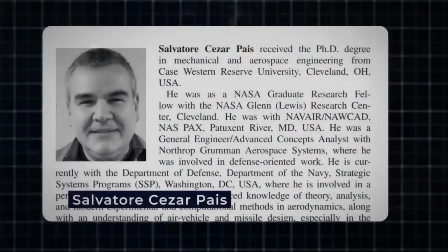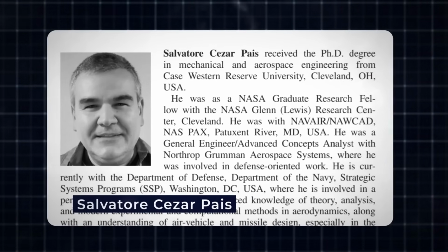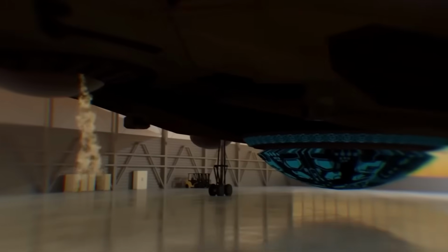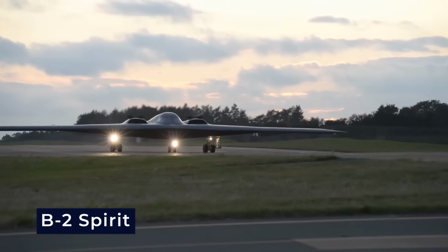Then there's the work of people like Dr. Salvatore Pais, whose patents from 2020 read like pages ripped from a sci-fi novel. Gravity wave generators, gadgets that bend space and time, weapons that seem to tug at the fabric of reality. These ideas may sound wild, but when the Navy grabs those patents and files them, you know someone is paying attention.